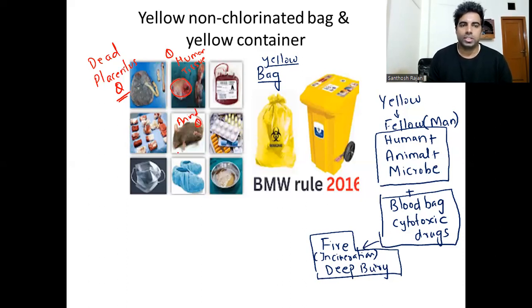And apart from that, all the swabs or cottons contaminated with pus or blood or whatever, all these things will also go into, where? Because these are the things you're doing in humans only, right? Human or animal, when you're doing surgery. So these waste will go into the yellow bag only. Okay, that's also a question.